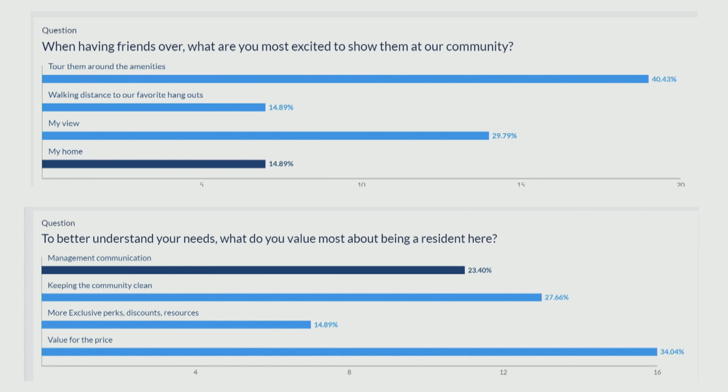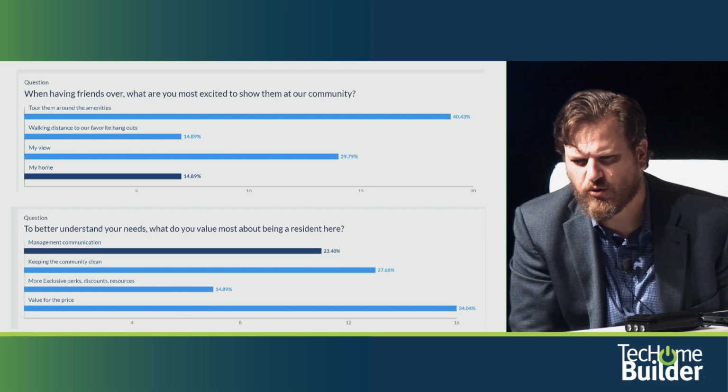And the first one is to tour them around the amenities, just give them the same tour that you received last night. Second was the view. Certainly, I was taking pictures from the windows last night. Walking distance to our favorite hangouts. And then just their room themselves, their home.